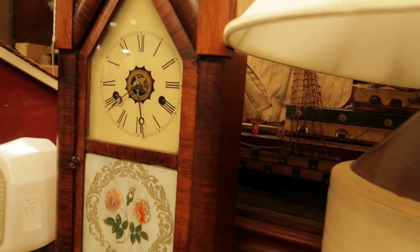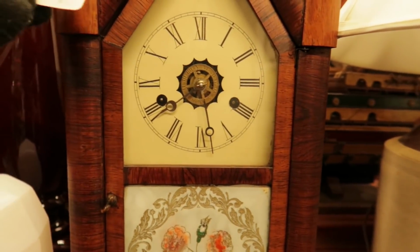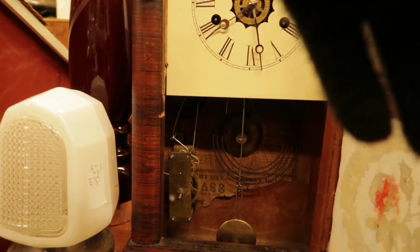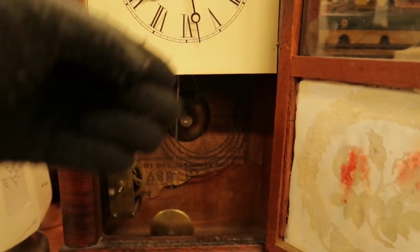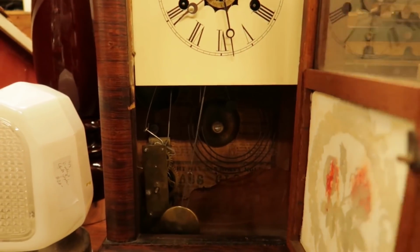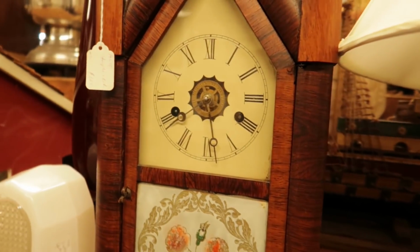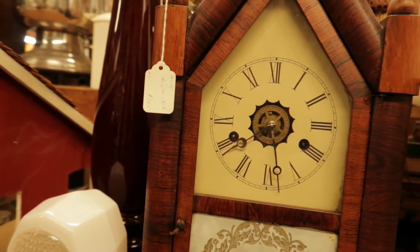And of course I can't pass a clock, and I love the ones with the reverse painting. Without seeing if it works, we'll just give it a little push, and it's ticking away. If I bought every clock I liked, my house would be a cacophony of ticking clocks. It'd be like the Telltale Heart.